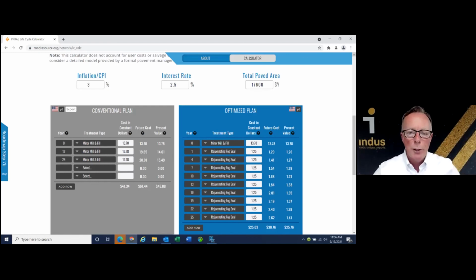Essentially, in year 0, which was 2015 for our little case study out here, we did the mill and fill across both sides of the road. I assumed that we would do nothing on the northbound lane. So we would wait 12 years, then come back and mill and fill it again. That's the typical life of a shallow mill and fill in this region, about 12 years. But on the right-hand side, you can see I came back 1 year later, did a rejuvenating fog seal, and then I kept that up every 3 years. So I did another one in year 4, year 7, right out through year 25.